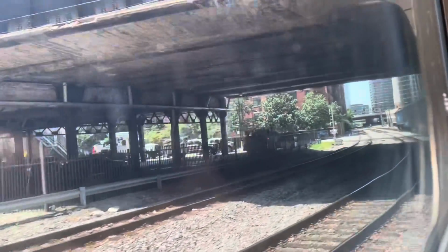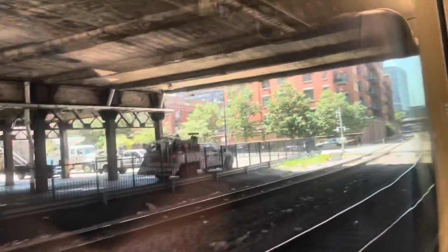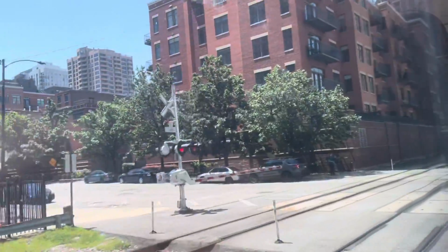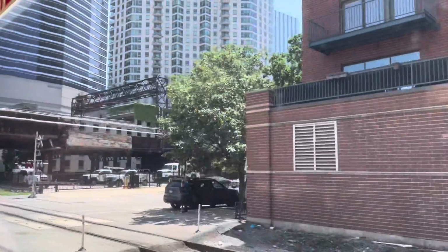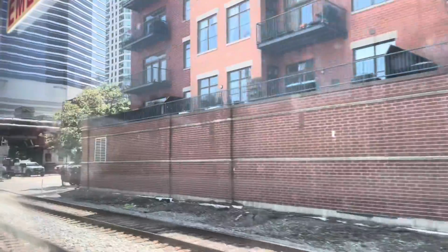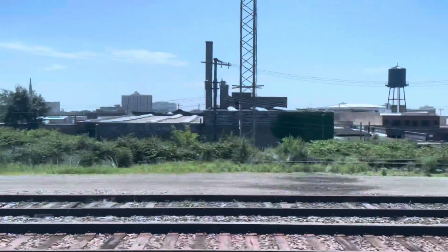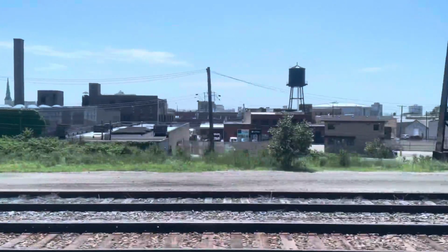No, that awful sound is not a demon trying to sing opera. It was something in the train's gangway. Fortunately, it went away about 10 minutes later. We just crossed a very popular rail fanning spot where all the Metra trains coming out of Union Station cross underneath the tracks coming out of Ogilvie Station.